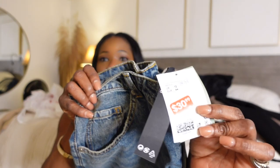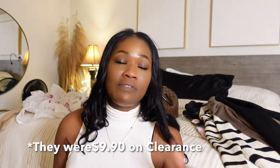But this right here was a steal. These jeans were a steal. I wish I knew the price was what it was when I picked it up, because I had no idea. I thought I was getting these for $30. Like I said, I think I'm going to do a split screen with these pants on. When I find pants that go to my ankles and are tall girl friendly, I'm getting them. So these were tall girl friendly.